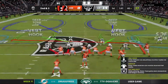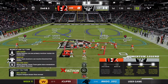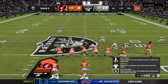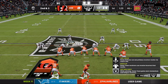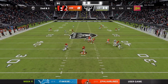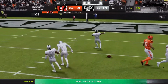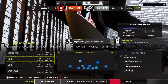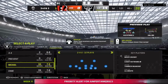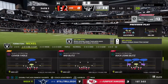Here we go. From the shotgun, it's Burrow. Going up top. And that will be incomplete. Tried to dial up the long way out there, but it'll be 3rd down. I think that's how this defense is going to need to play these tight ends. Again, get right up on them and stay physical. And that paid off on that play, helping force that incompletion.